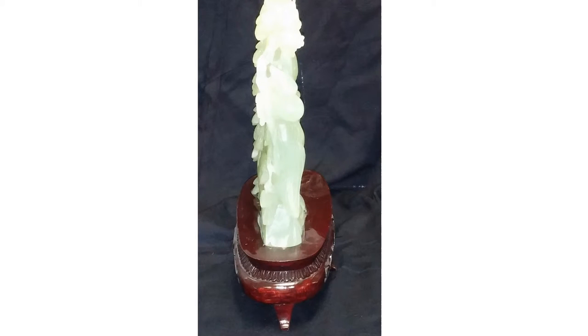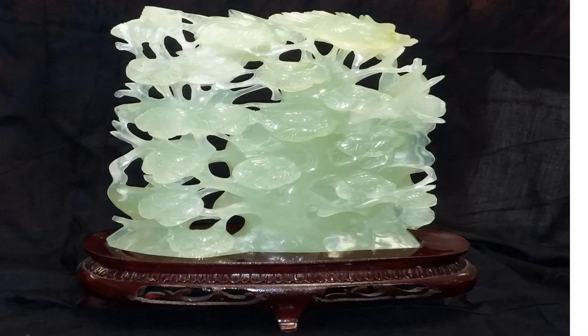This is a side view of the piece, showing that it is indeed carved from a single piece of jade that is 3 pounds and 8.7 ounces in weight. It is approximately all one color. It is beautiful. This is the back side of the piece.